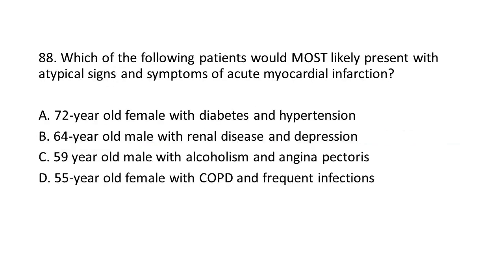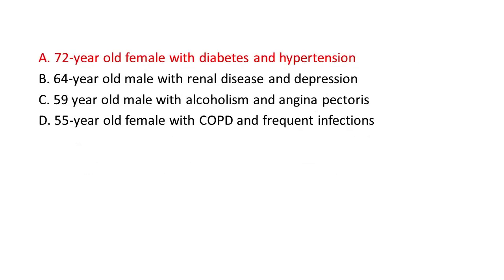88. Which of the following patients would most likely present with atypical signs and symptoms of acute myocardial infarction? A. A 72-year-old female with diabetes and hypertension. B. A 64-year-old male with renal disease and depression. C. A 59-year-old male with alcoholism and angina pectoris. D. A 55-year-old female with COPD and frequent infections. The answer is A. 72-year-old female with diabetes and hypertension.